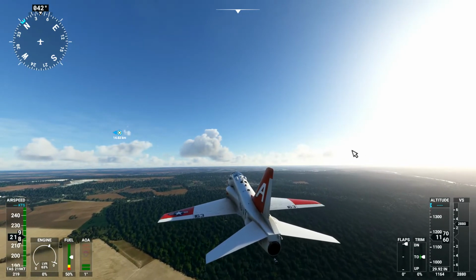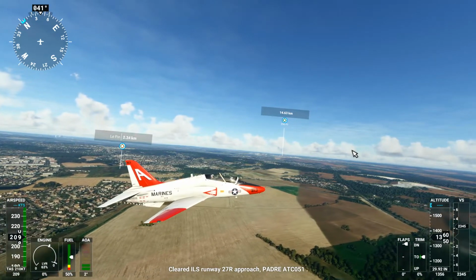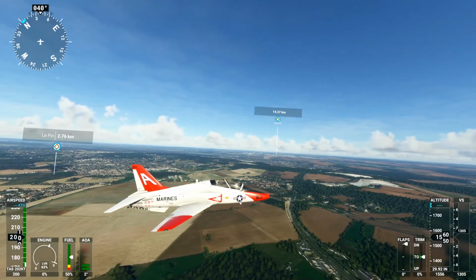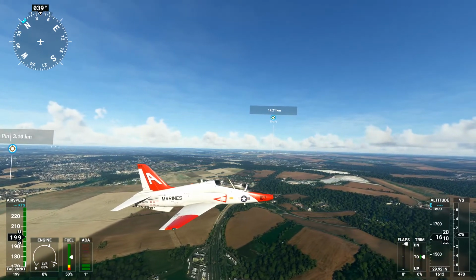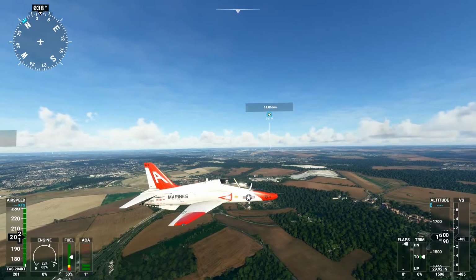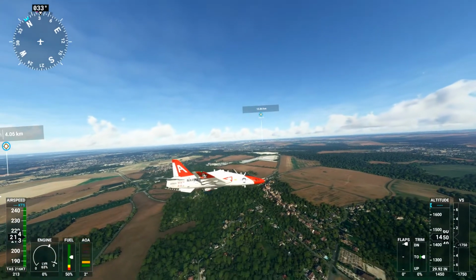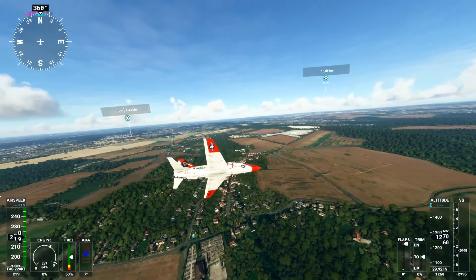So that's not easy, I should have done it the other way. There we go. ILS runway 27, so you can see the approach, airport there. That's not the right airport, you can see 350 feet. I don't know what that's saying exactly. It looks like a helipad rather than an airport. Let's just see what we can find here.